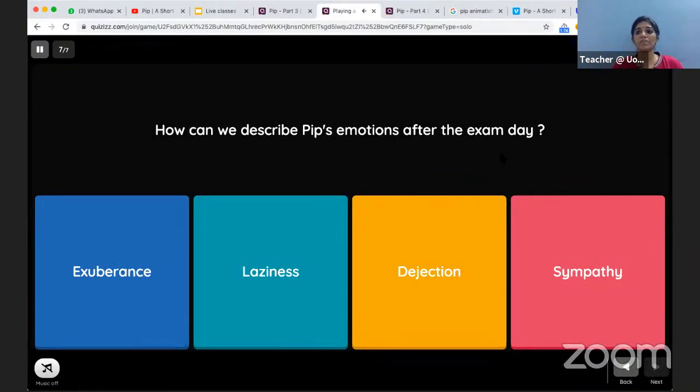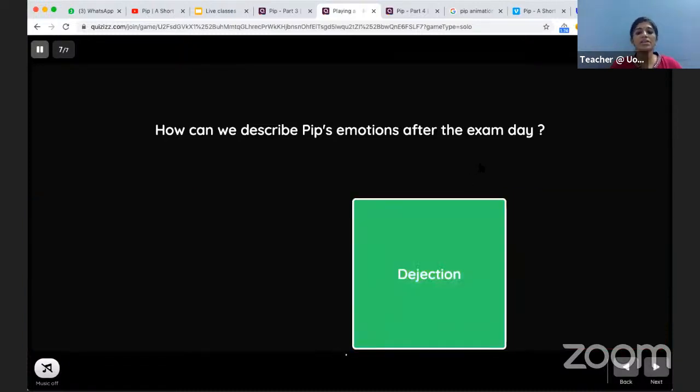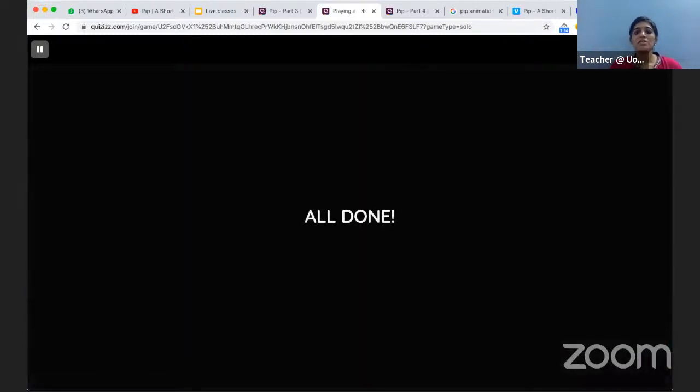And how can we describe Pip's emotions after the exam day? So he was asked to leave. What do you think? Did he become lazy? Was he exuberant? What does exuberance mean? Extremely happy. Clearly not, right? Pip was very sad. So dejection is the right answer. Dejection means somebody who is very, very sad.